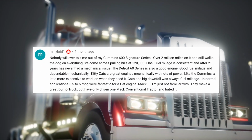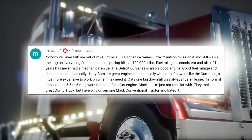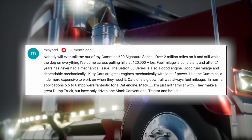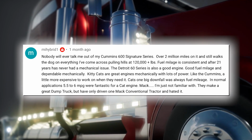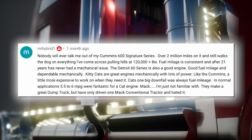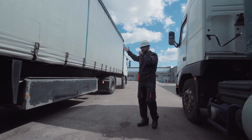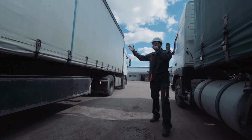Let's jump over to a comment left by a viewer who's a big fan of Cummins and said, "Nobody will ever talk me out of my Cummins 600 Signature Series. Over 2 million miles on it, and it still walks the dog on everything I've come across, pulling hills at over 120,000 pounds. Fuel mileage is consistent, and after 21 years has never had a mechanical issue." The Cummins 600 was the first by the company to be designed around an advanced electronic control module. Cummins made this engine in 1998 with owner-operators and performance-minded small fleets in mind.